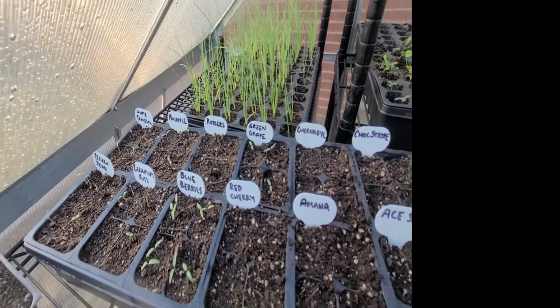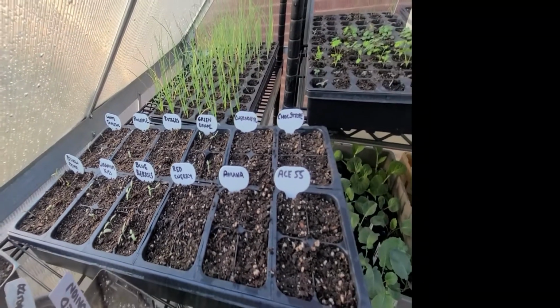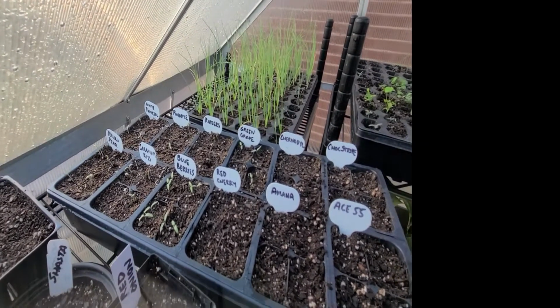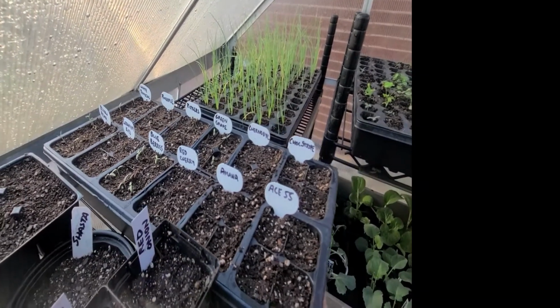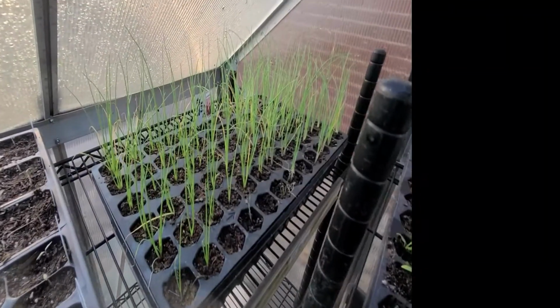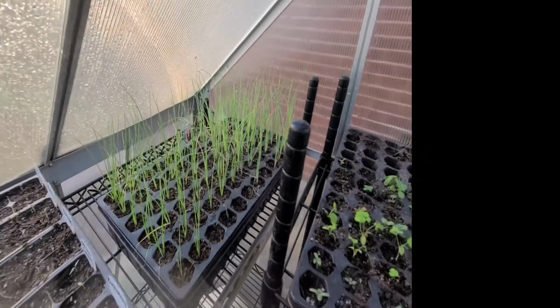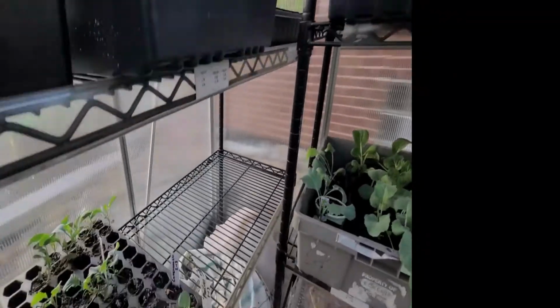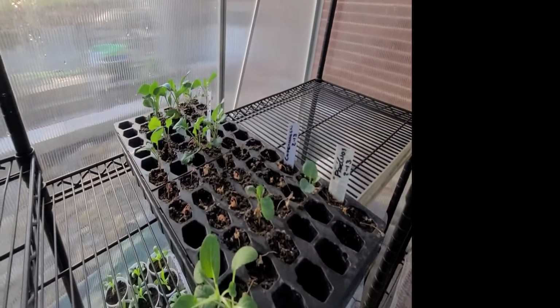This next tray looks like it's all tomatoes. I sowed half of them probably 4 days earlier than the other half, so you can see they're coming up already. Those are all from my garden. I'm not selling any of those. Behind it's the first round of onions I started. They're doing well, and keeping all those as well.